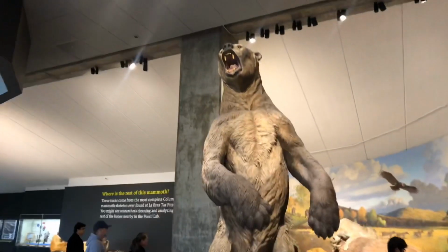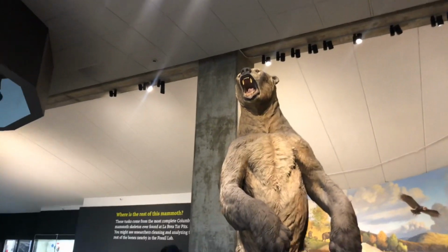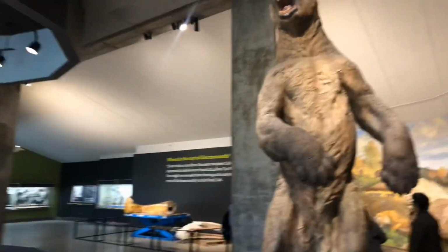I've dealt with some bears before, very little bit in my life, but had a few encounters with them. But I do not want to ever encounter a 12-foot tall bear. Fortunately, it is extinct.